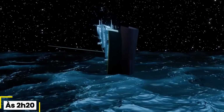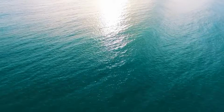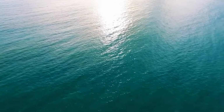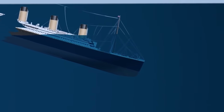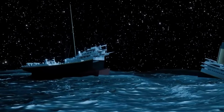Around 2 a.m., the lights flickered and went out. Seconds later, the Titanic split in two. The bow sank quickly, while the stern briefly settled back onto the water before rising almost vertically. It hung there for a few seconds, then began its final descent. At 2:20 a.m., the stern vanished into the Atlantic. The Titanic was gone. But what happened underwater were two completely different stories.